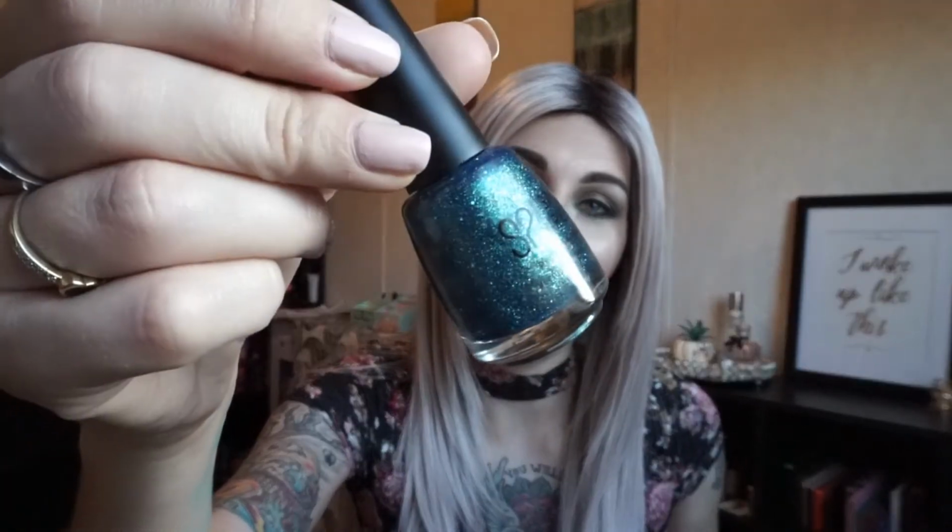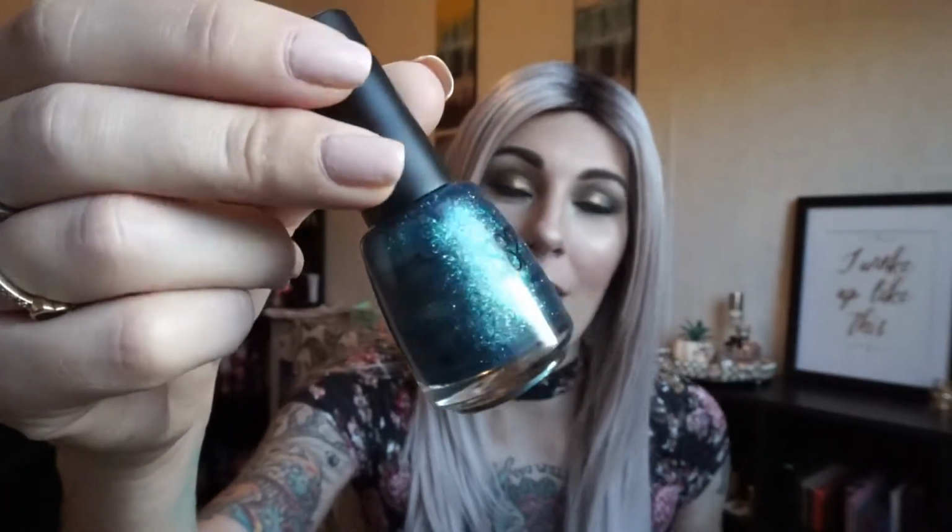This next polish that I have in that same category surprised me even more than the last one. This is a $2 nail polish and readily available at Walmart. This is by Salon Perfect, and this is the shade Siren Song. If you can't tell, I am not opposed to glitter and shimmer on my nails. I prefer it.